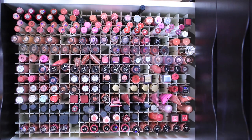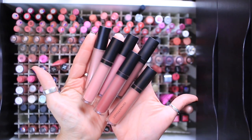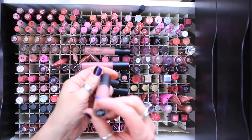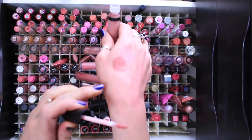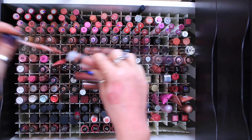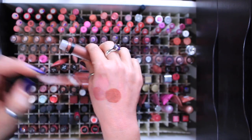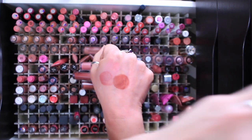So I remember I do have a couple of liquid lipsticks here. I have all of these Bare Minerals liquid lipsticks. So let's swatch these guys. So I have Swag. That's Swag. And I don't think I'm gonna get rid of any of these. Friendship, unless they're like orange. Oh, maybe that one. Well, maybe not. Let's see. That's Friendship.